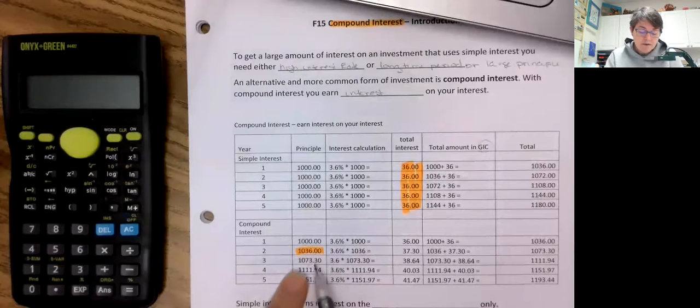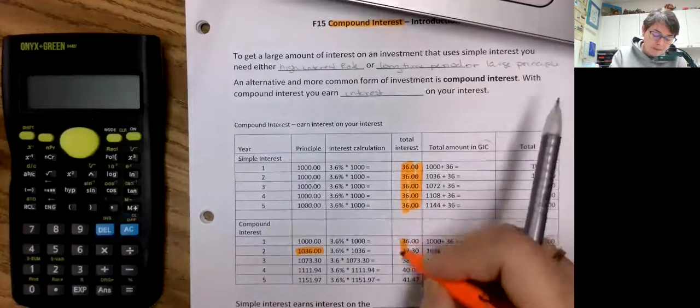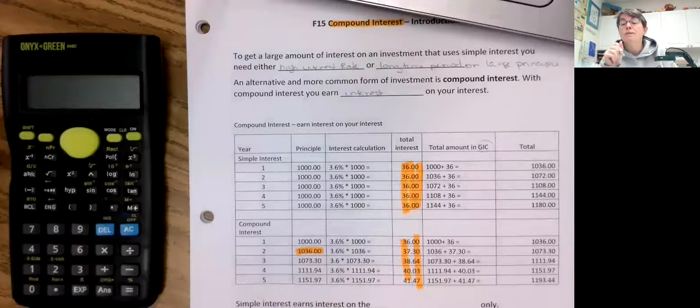And it keeps going. So every single year, that interest, first of all, look at the interest. The interest is going up all the time, whereas up here, it was $36 no matter what. Here, you're getting a little bit of extra interest every year. Not much, but a little bit. And that's because you're getting interest on your principal plus whatever interest you've earned. So it's going up a little bit, teeny bit every year.